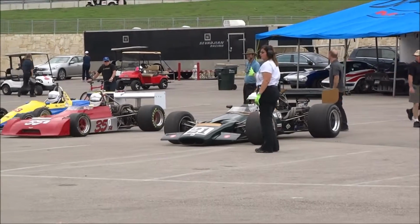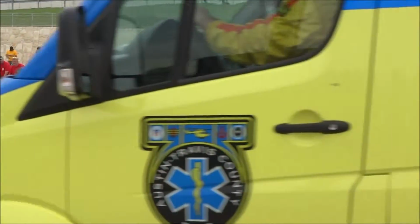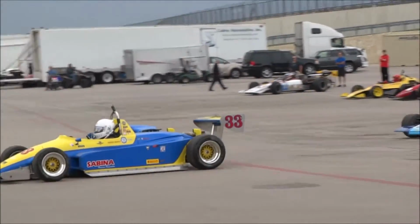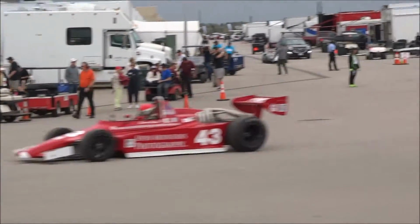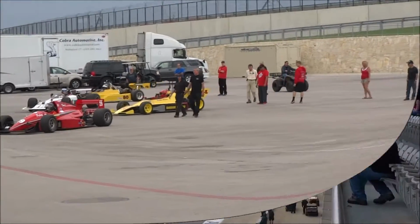That's a beautiful McLaren Formula 5000 right there. Bruce Leeson, who was in our garage with us. So there's a nice yellow van. There's myself, of course. Another F5000 right behind me. And that was a Ralt, but it was a 2-liter Formula Atlantic.